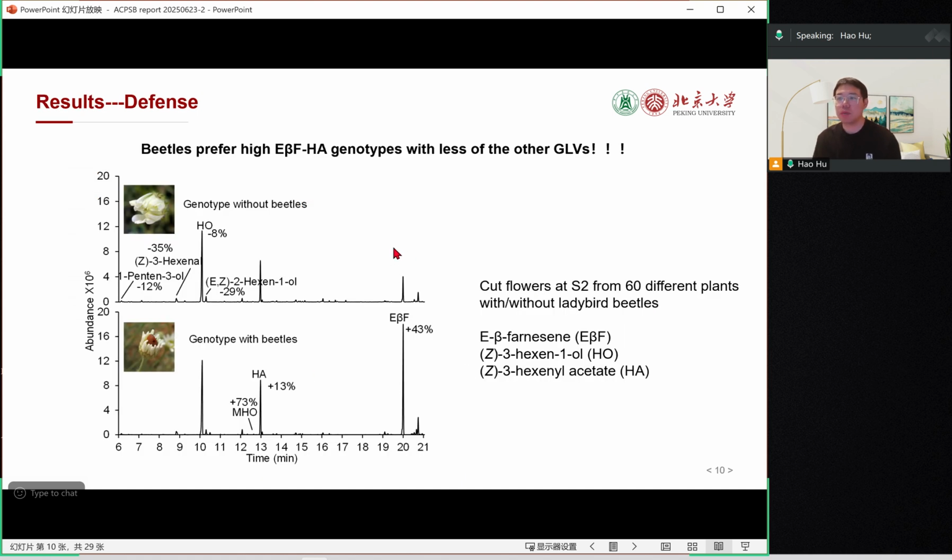And then we thought maybe it is because of the volatiles. So we collected volatiles from beetle-attracting and non-attracting pyrethrum genotypes using GC-MS. And the key difference was a compound called E-beta-farnesene. I will call it EBF later. It is an aphid alarm pheromone. Aphids release EBF when threatened by predators like beetles to warn others to flee.